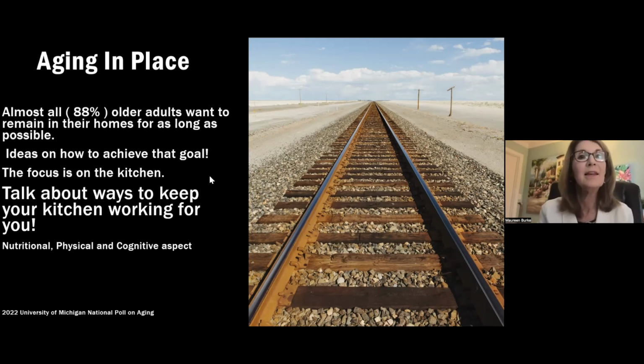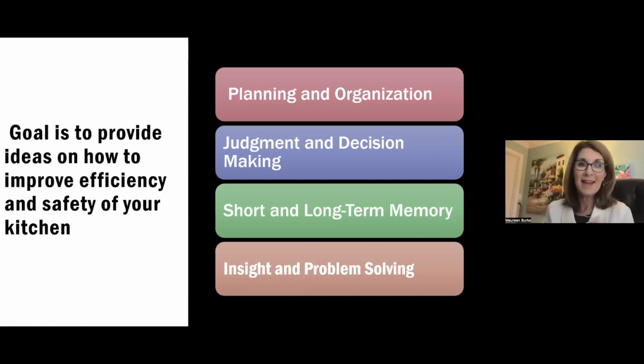And as I said, we are trying to improve the efficiency and the safety of your kitchen. And with that mild cognitive impairment, as Megan mentioned, as many of you may know, it can affect certain things like memory, some planning and organizational skills, maybe judgment, decision making, and problem solving. So, generally folks with MCI are functioning pretty well, but some of those higher level thinking skills can sometimes become a little more difficult.